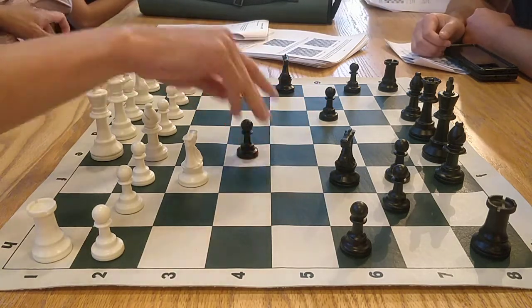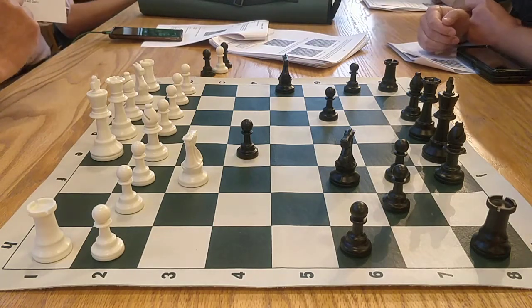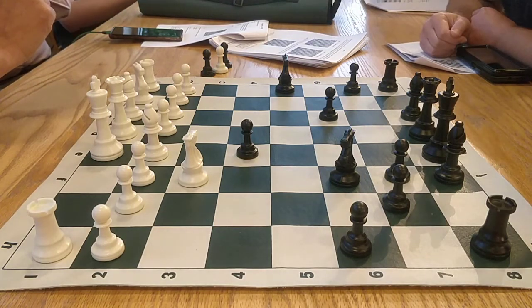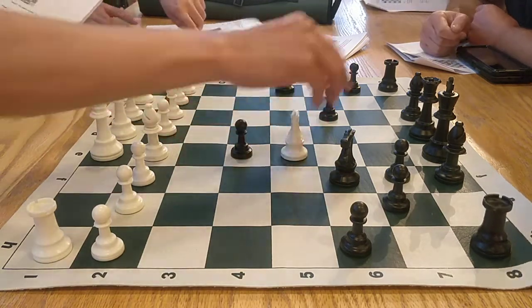d4. So this game is actually a really old game. We're going to start calling them howitzer bishops. It's cool. From '96. That's cool. More explosive. So they didn't quite play the best line. Nice. At c4.